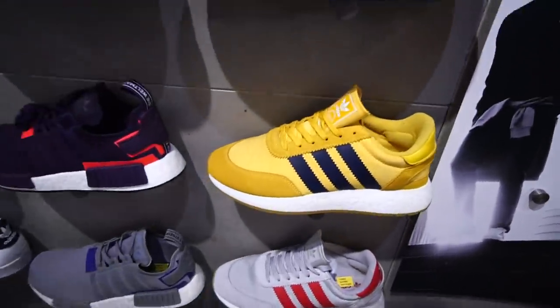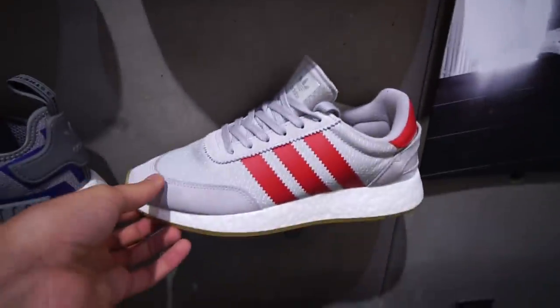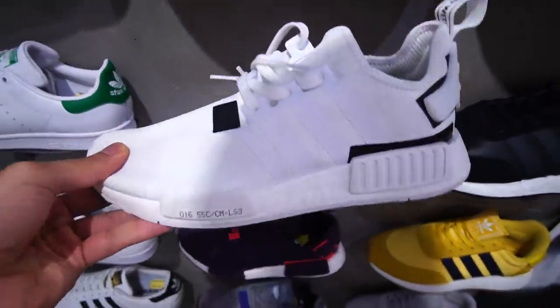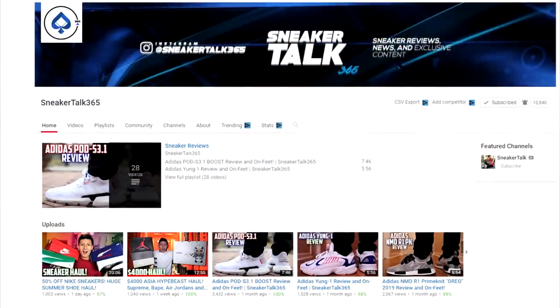Here's a look at the Nike Runners that they got. They have the yellow with navy blue, the gray with red. Pretty solid for this pair. And then they have the NMDs. I actually reviewed these on SneakerTalk 365, my second channel. So make sure you guys check out that review if you haven't already.